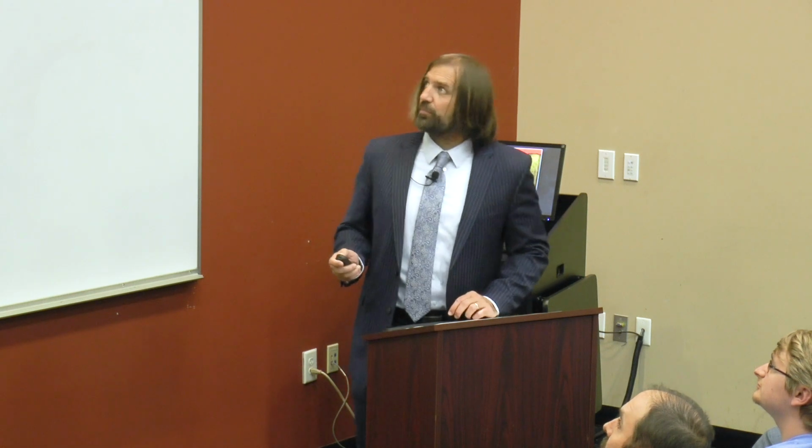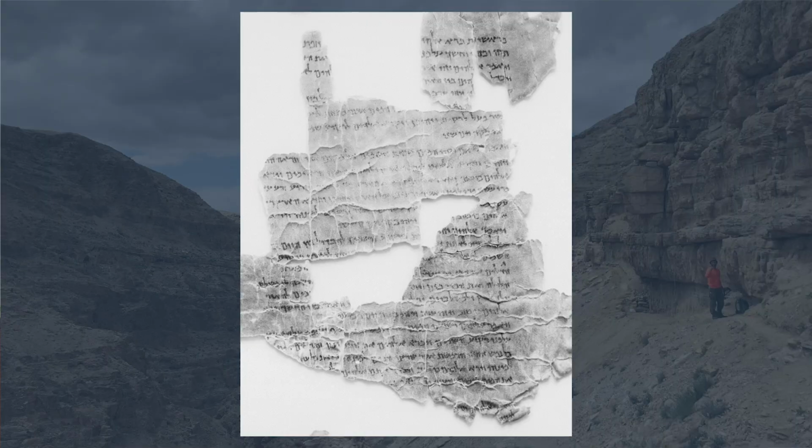So, for example, in the New Testament, when the Gospel of Luke records that Jesus entered the synagogue there in Nazareth, and read from the scroll of Isaiah, it's likely that he read from a scroll much like this one right here.